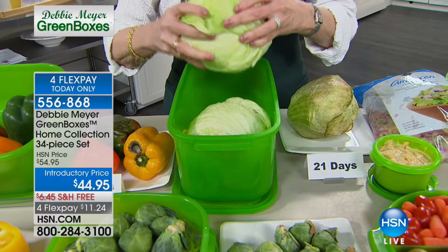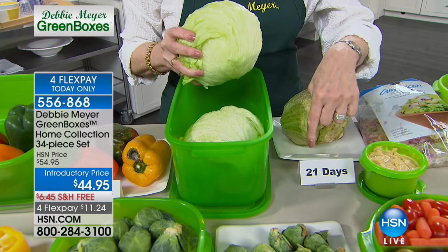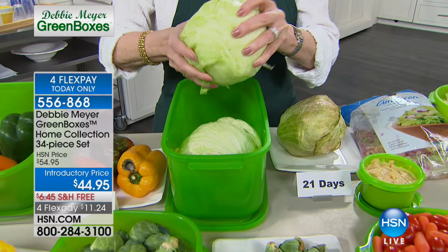This lettuce and that lettuce are the same age, 21 days. And all of this comes from independent lab testing. When you see those numbers, that's what they said you can expect to achieve. These lettuces are getting harder.